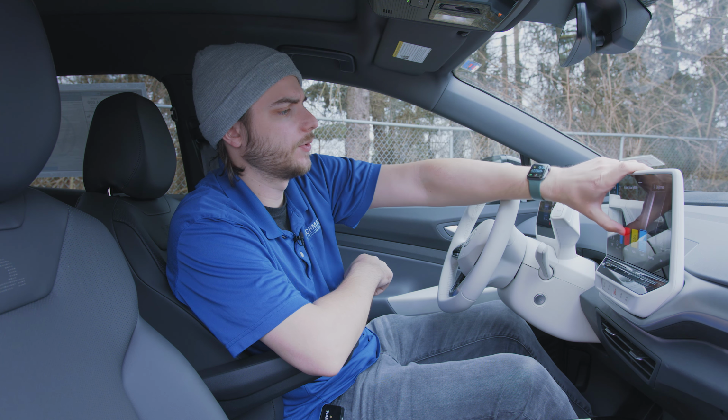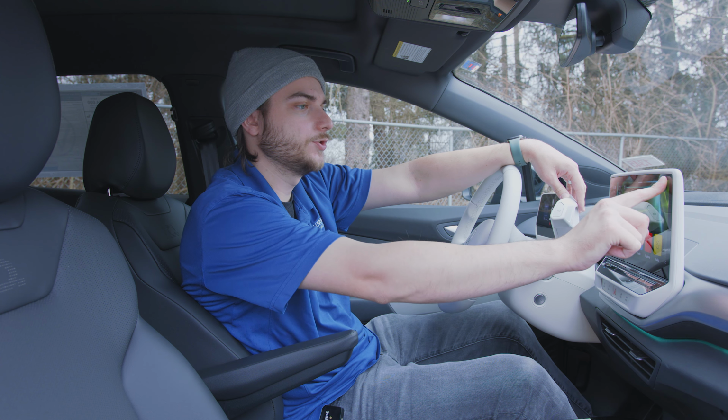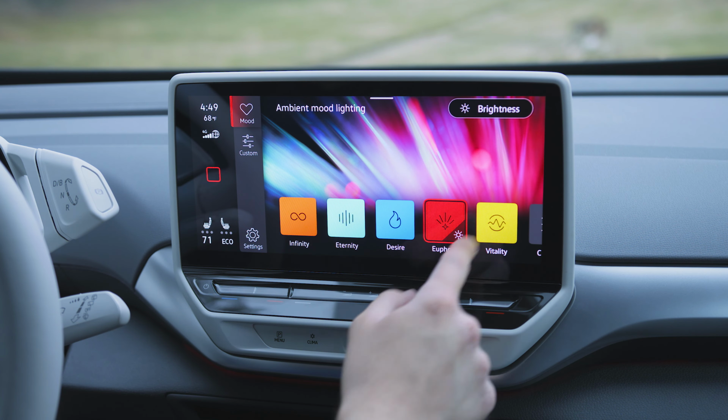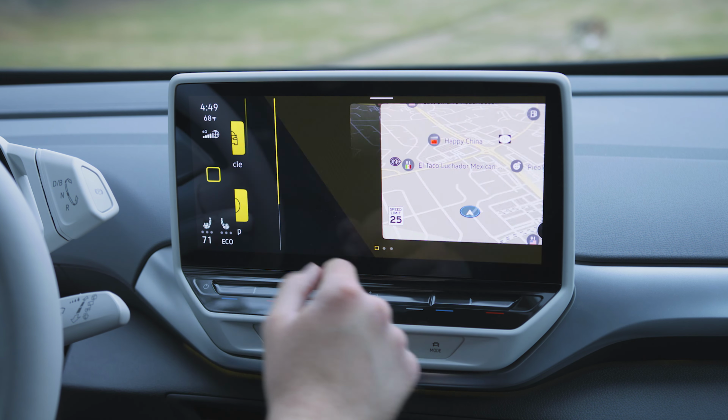We've seen ambient lighting before, so it's not necessarily new by any means, but it is really cool that you can adjust the brightness and pick all these different presets. It's futuristic for sure. Oh, and it even changes the background screen, so that's really cool.